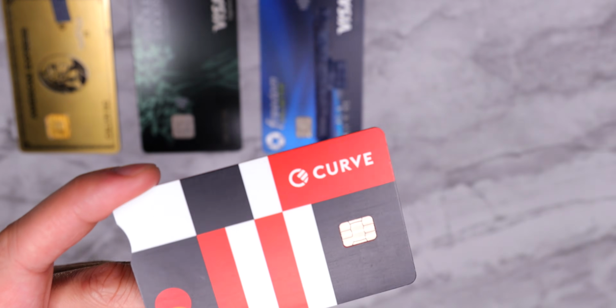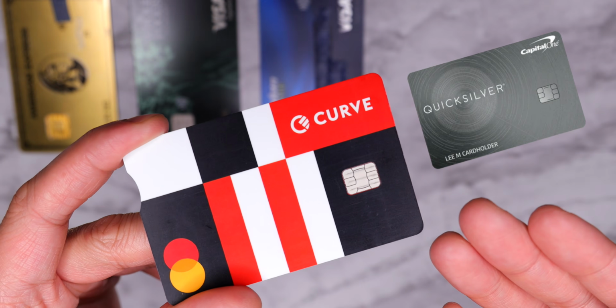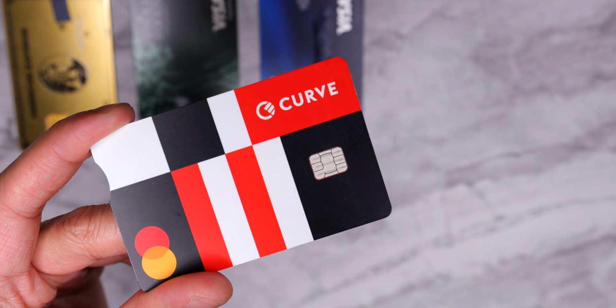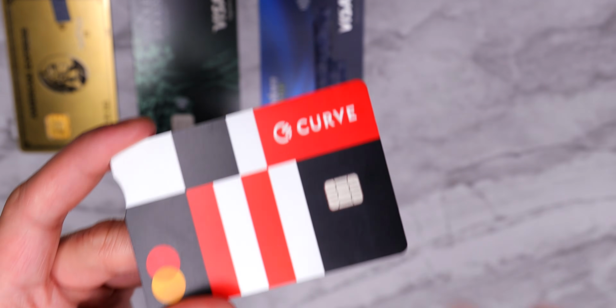However, it's still nice if I do use this card and it does successfully go through, like using the Curve card to charge the Quicksilver card, where it gets me 1.5% back, it would actually get me 2.5% back. Because with the Curve card welcome bonus, it gives an extra 1% on top of any card you're planning on using. So the Curve card is still pretty useful.